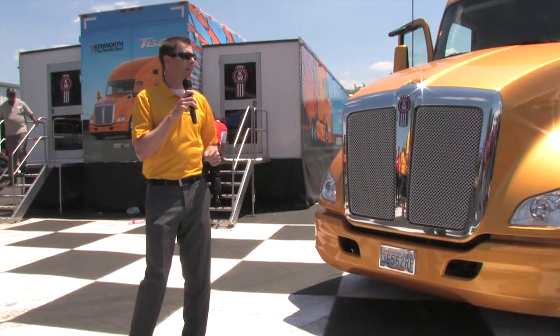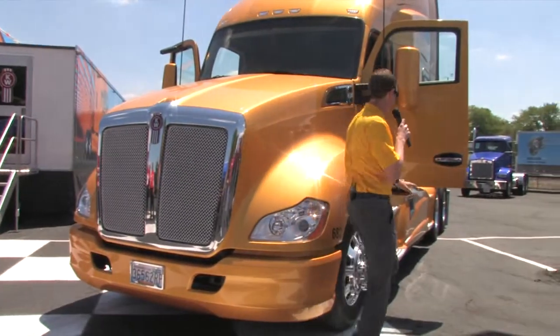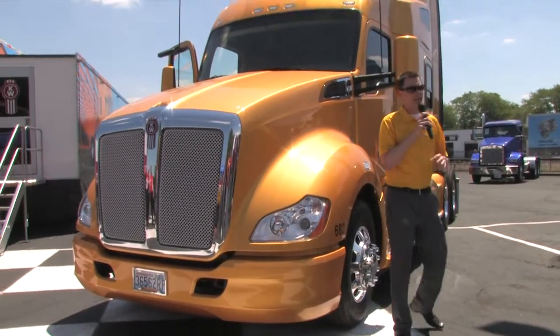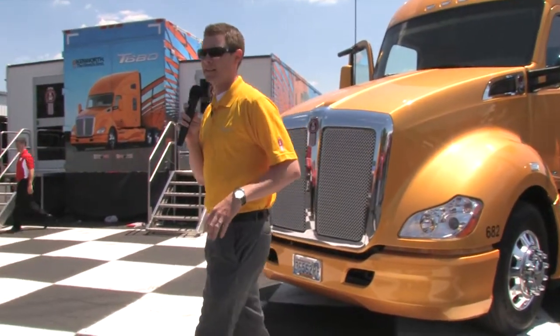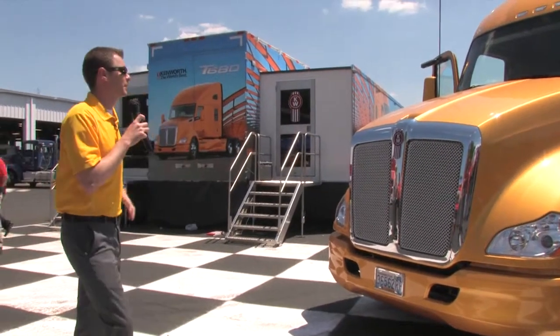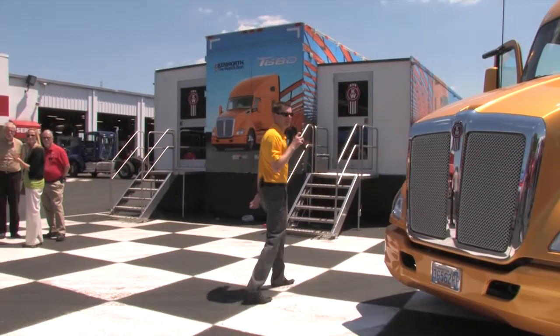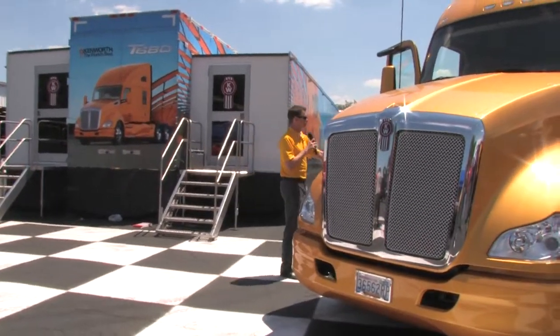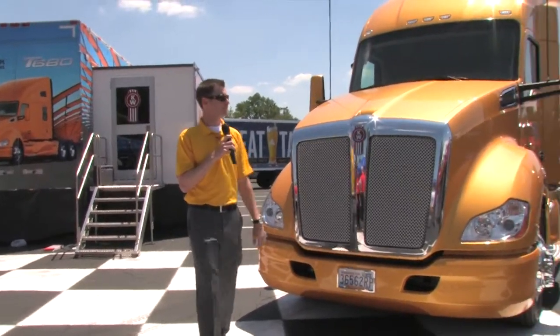The T680 was styled in Renton with our R&D specialists, and when they styled this, they had 4 adjectives in mind: strong, sleek, handsome, and bold. And it's a little artsy, but I think that it really fits, and they nailed it. They nailed each and every one on this truck.